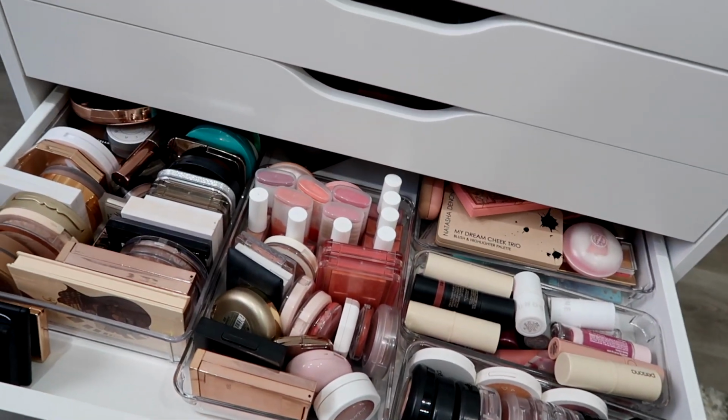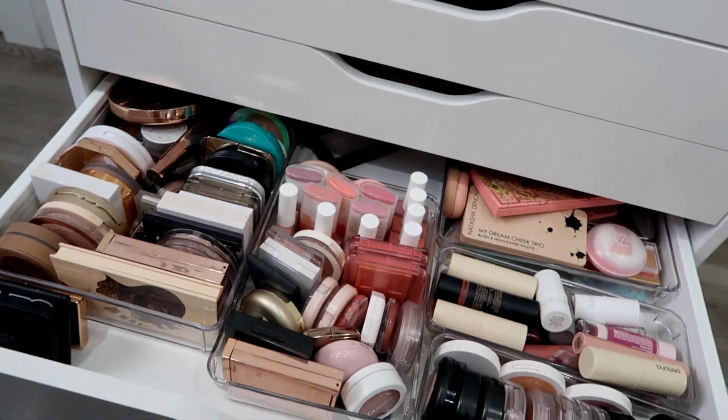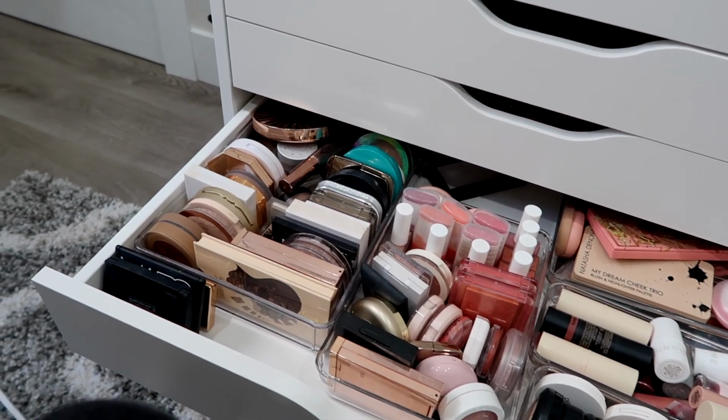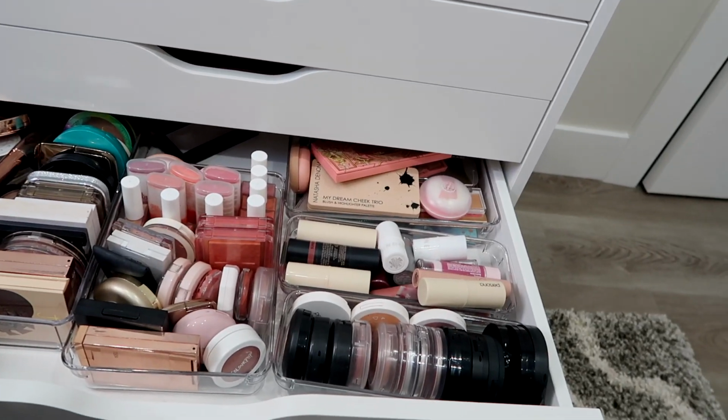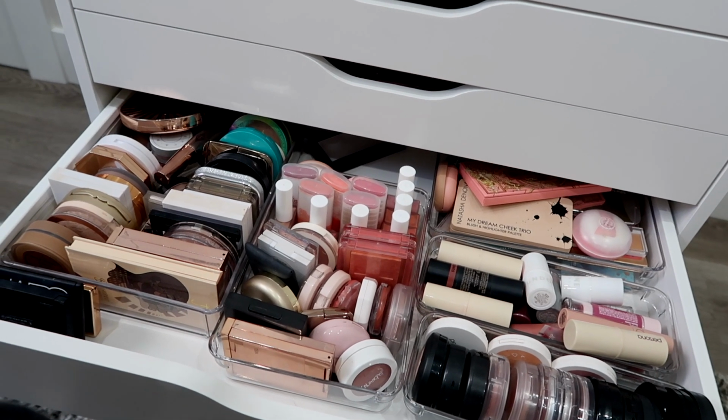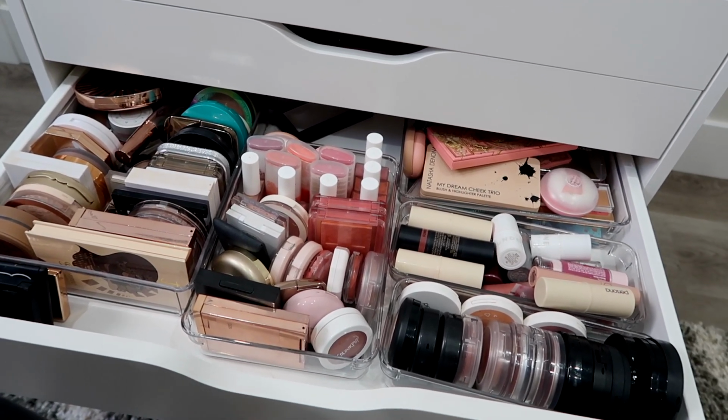Now I have my blushes and bronzers down here. Oh man, you guys, I already feel like I'm running out of space in this drawer. I don't know that I'm quite ready to do decluttering in here because I think I did a fairly recent decluttering and I don't really feel like I want to get rid of any of this stuff, even though I know it's a lot, but let's just go through and pick out a few.